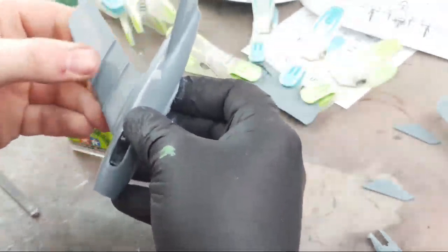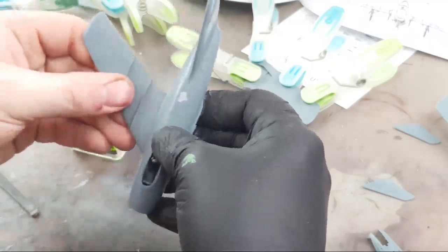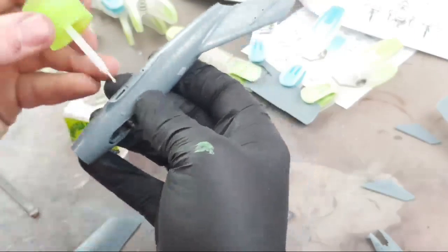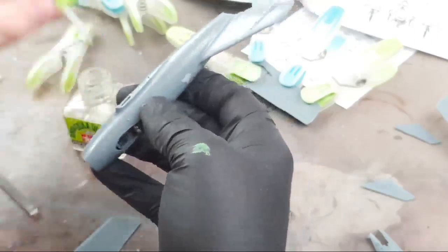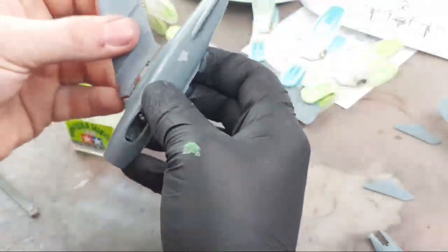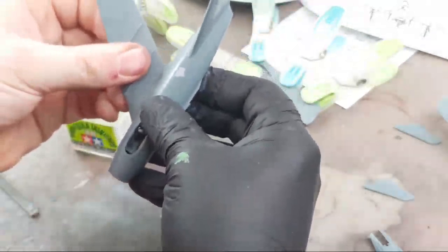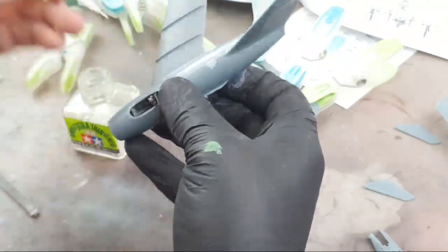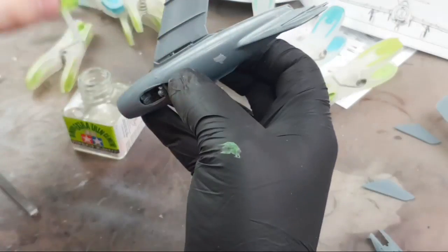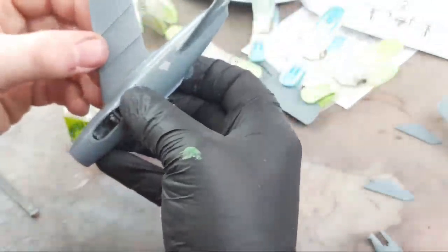Here we go. That feels and looks a lot better now. Right then, so now I'm going to get the glue in here again. Right, I'm going to bring this together. Right, and I'm going to run some glue just down there.